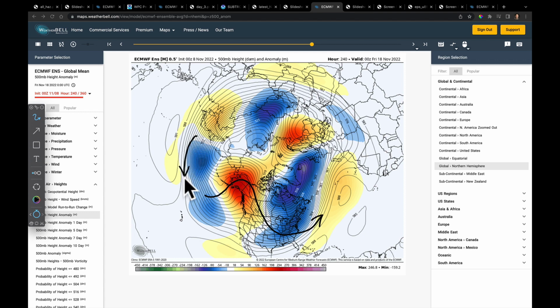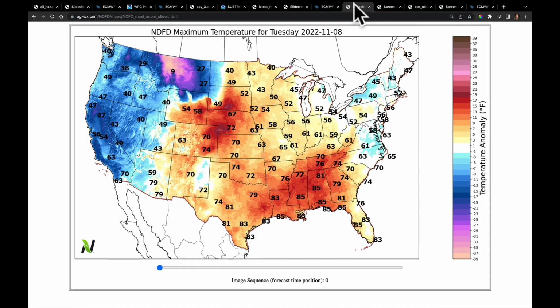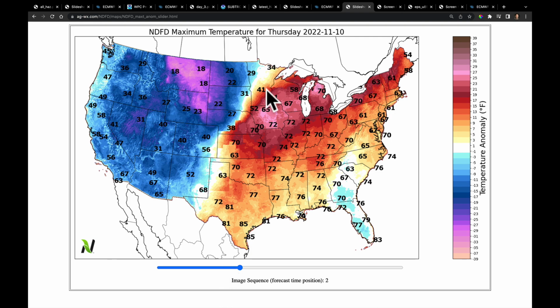But it's right in through here. See these troughs lining up in the Pacific? Those are associated with kind of the resurgence of the MJO getting back into phase 6, meaning we're going to go back over to an active pattern once we get toward Thanksgiving. Temperatures today and tomorrow, very mild out ahead of this, and this is going to set up for the possibility for some stronger storms.